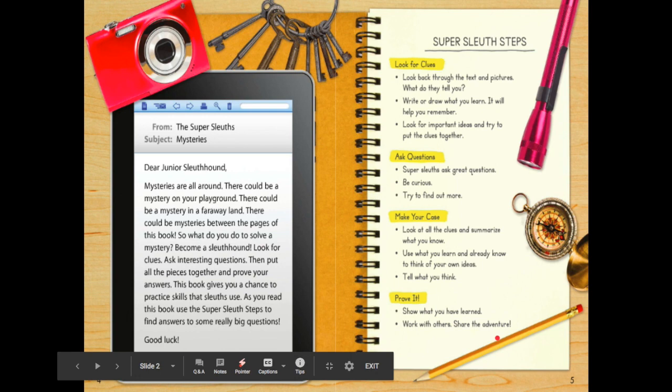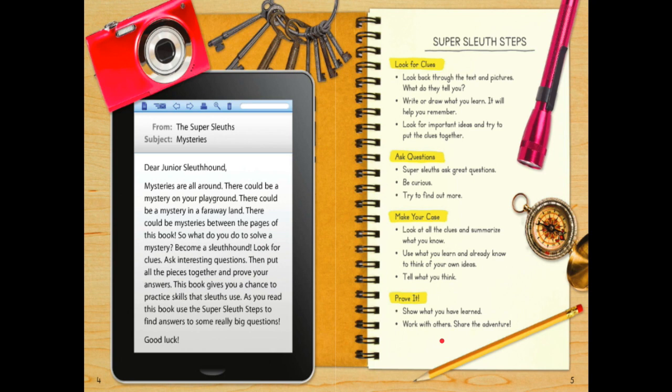Lastly, we want to prove it. We have to show what we've learned, we have to work with others, and we want to share our adventure. All of those things will help us be a super sleuth.